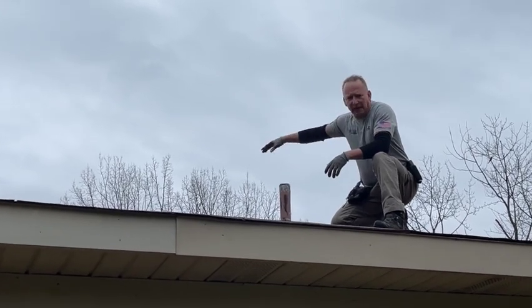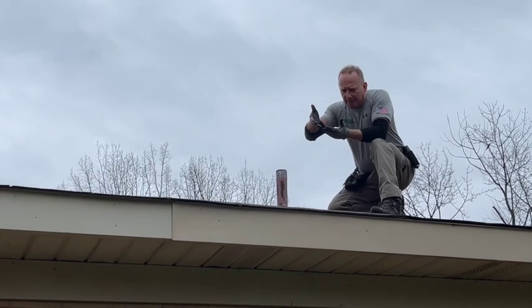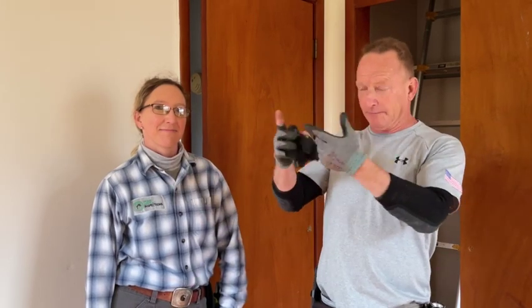And down in valleys, you want to make sure you can visually see some flashing around head wall flashings and rake wall flashings. Yeah, so then I come back inside after I'm done with the roof, and I go up in the attic and I walk through the attic. And what I'm looking for is any kind of water intrusion through the plumbing penetrations, around the flashing, looking around the chimney flashing, making sure it's properly installed, not leaking.